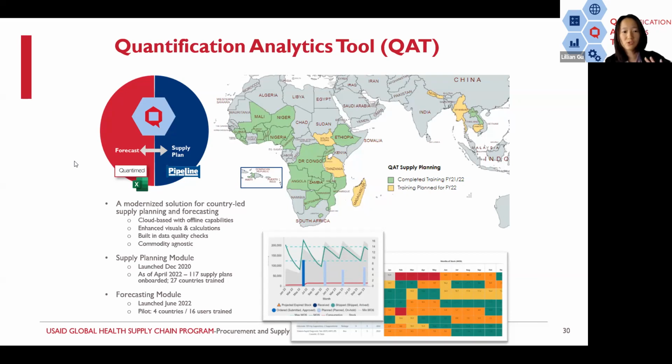So we have these two modules, the supply planning module and the forecasting module. We started with the supply planning module, and it was launched in December 2020. You can see in the map all the countries shaded in green. Since this map is from April, we have since trained South Sudan and Tanzania as well. And the forecasting module we just launched this month.